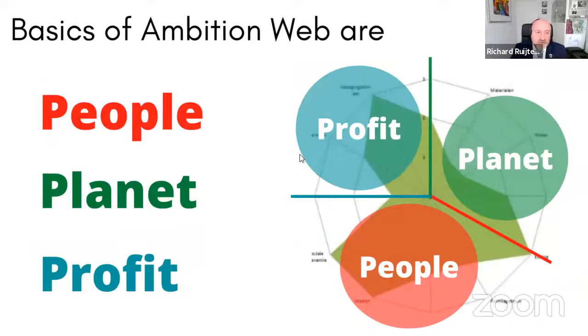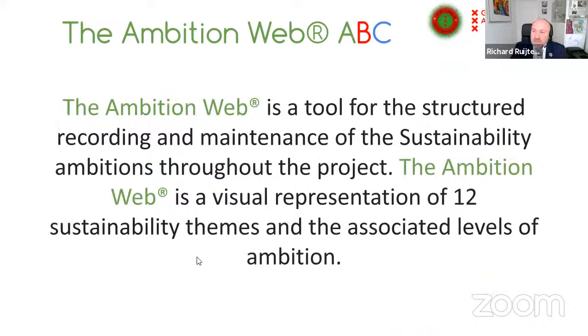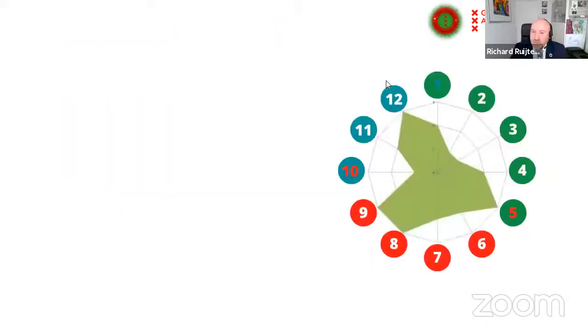It's government-wide, it's the Ambition Web, where people, planet, and profit are already in it for the focusing. And the Ambition Web will help you to focus on what is important in the neighborhood and what is not good and what you have to do better. So it helps you to focus and scan what is good and what you have to implement in your plan. It's worked with 12 teams and a lot of different sub-teams already.